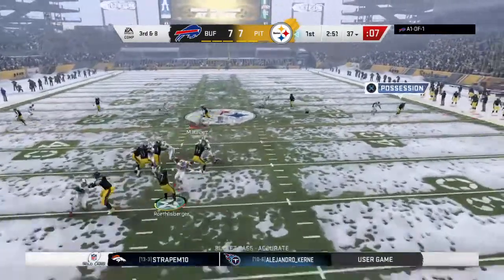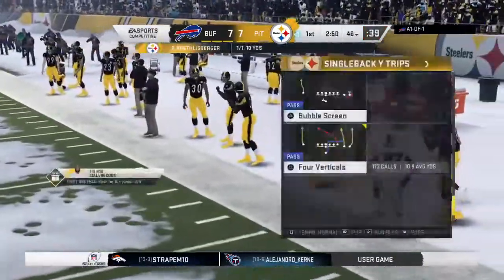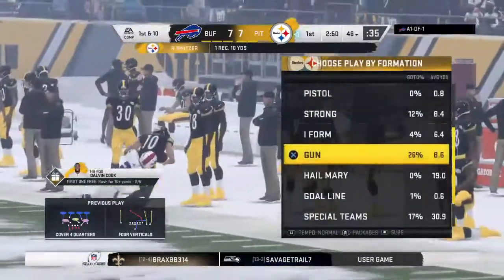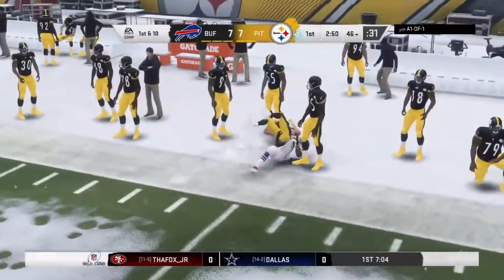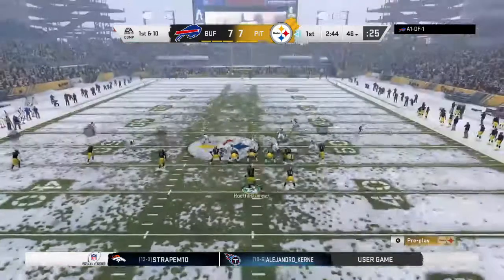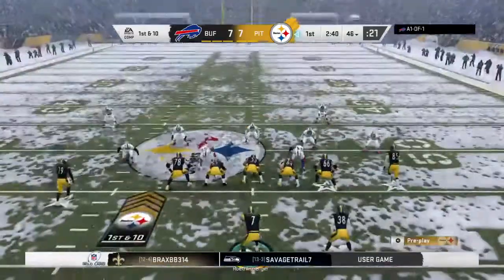On 3rd down, Roethlisberger able to find Switzer. A gain of 10, good for a Steeler first down. Timing is everything, and they work on this cut all the time. They work on all the timing patterns, and this time it paid off for them. Worked him to the center of the field, cut it to the outside, ball's delivered, gets both feet down for the completion.